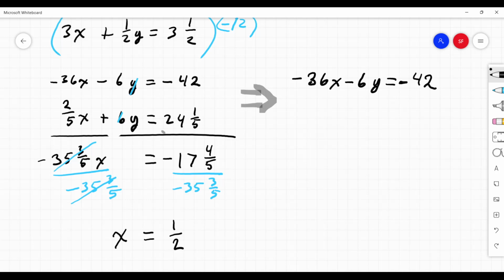So where we were in this problem was that. So then we've got 2/5 x plus 6y equals 121/5.